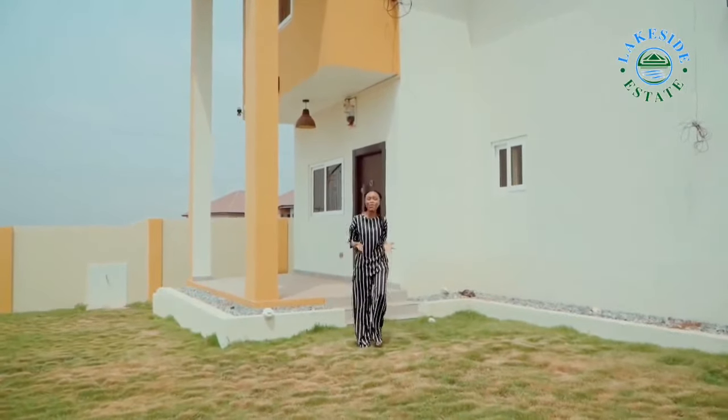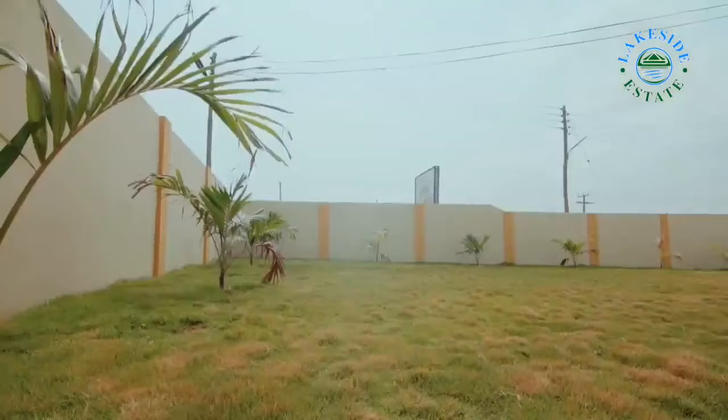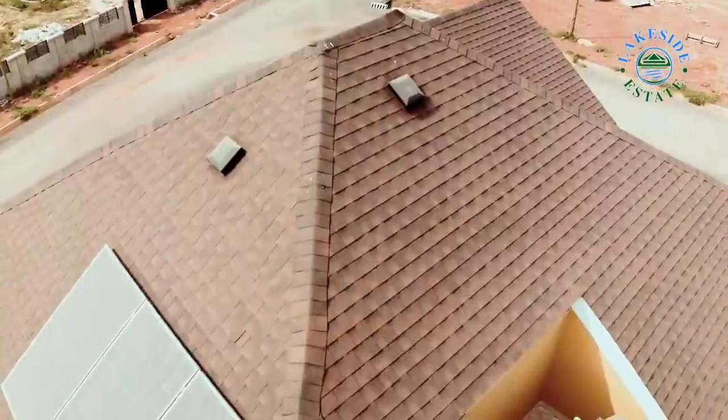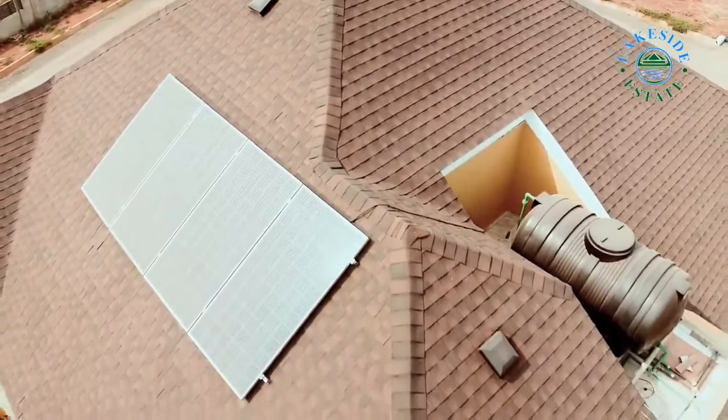A spacious lawn that can serve multiple purposes. You can literally decide to construct a swimming pool here, or a one-bedroom staff quarters, or just leave it as a lawn. Great space for parties and a playground for kids. You also have a 2,400-liter water tank for storage.